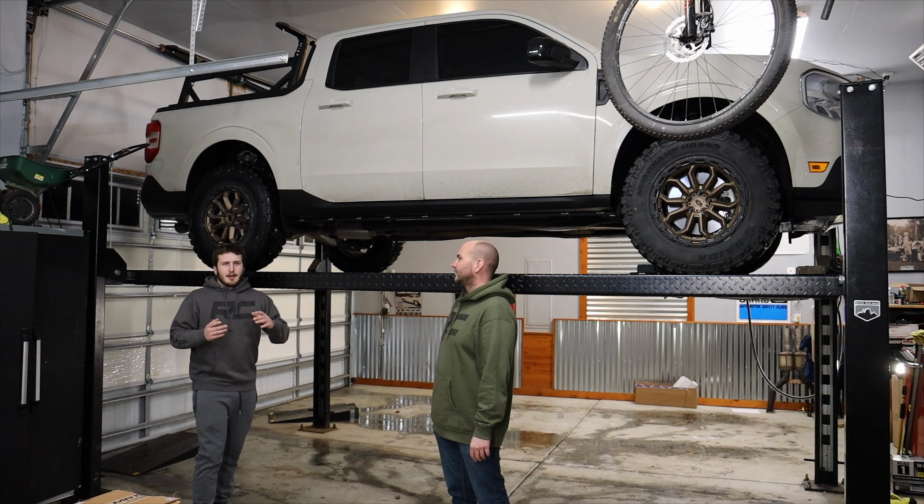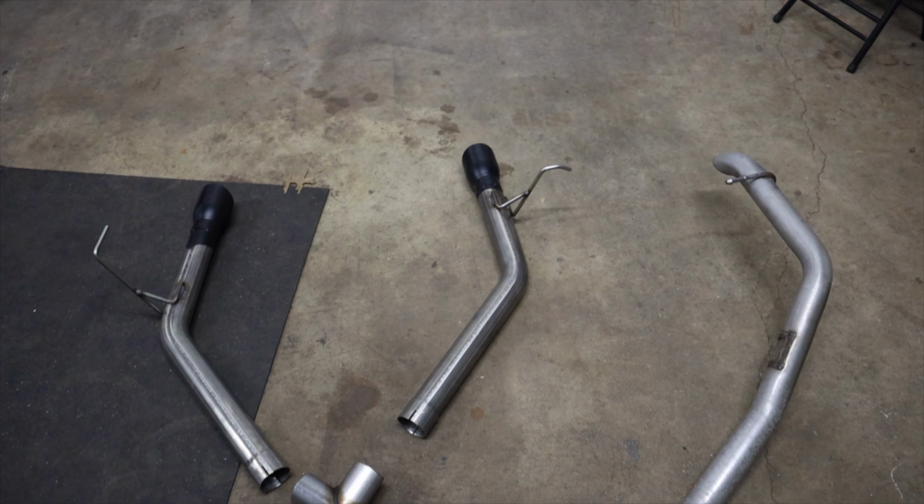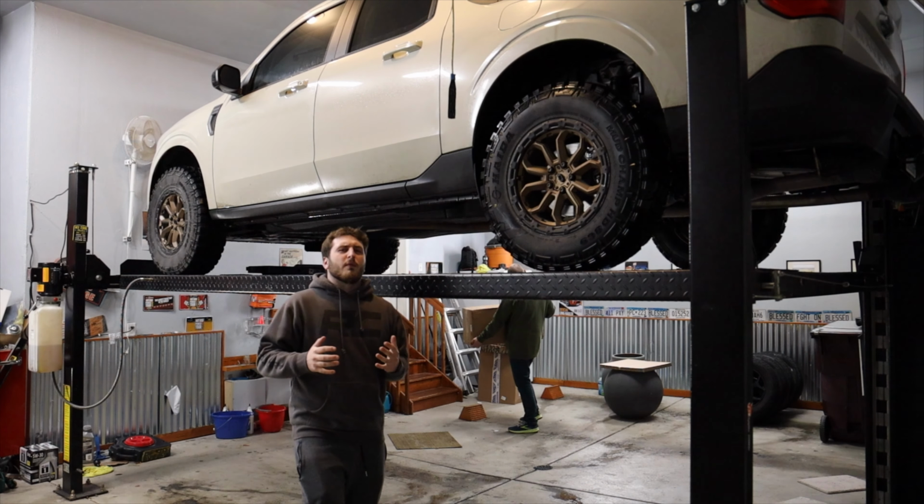I do agree with this. And we just put an exhaust system on it, and it's still not loud enough, so I say we swap out the new exhaust we just put on it, and we straight pipe it. Let's get after it. Ladies and gentlemen, welcome to Performance on Wheels.